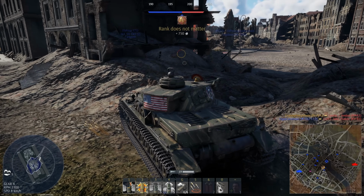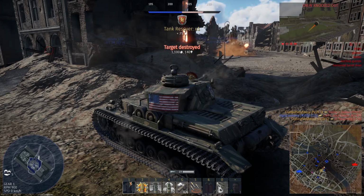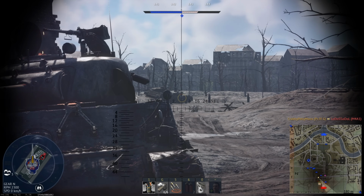Okay, enough about the horrible armor. The gun is pretty great, at least that's what I thought. I was so ready for that epic German playstyle of just point and click.